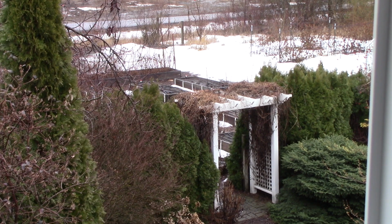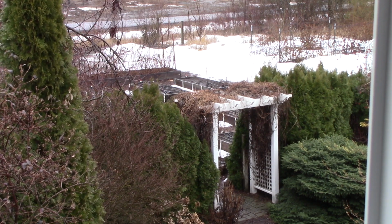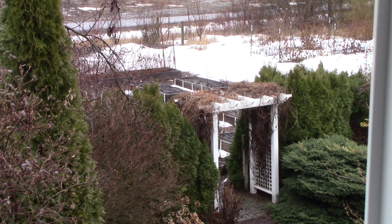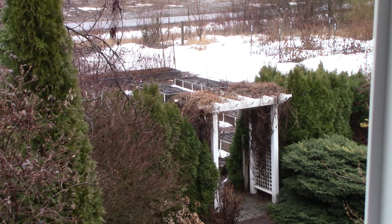Before we get started, here's a quick peek at our vegetable garden from my office window. You can see we still have snow on the ground, but it is melting. I am so excited that the start of spring is getting so close.